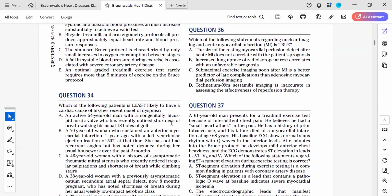Before we answer the question, I just want to give brief information about the whole question. First of all, nuclear imaging is one of the tools used to assess acute myocardial infarction. It provides information about the size of an infarct. It also helps to check the function of the heart and the metabolic activity of the heart. Now, myocardial perfusion imaging is also known as a nuclear stress test.